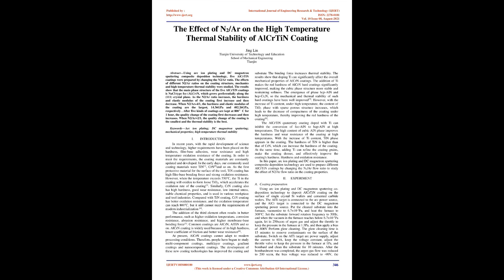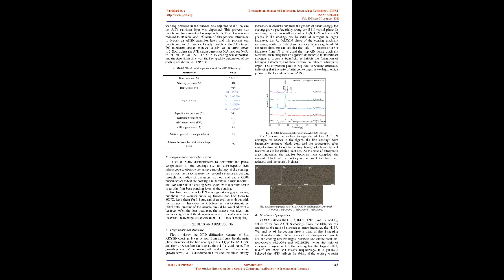With the increase of Ti content, TiN phase appears in the coating. The hardness of TiN is higher than that of CrN, which can increase the hardness of the coating. At the same time, adding Ti can refine the coating grains, make the coating denser, and effectively improve the coating hardness and oxidation resistance.